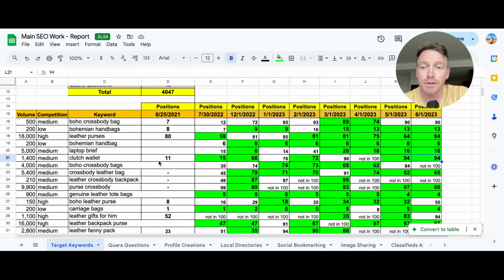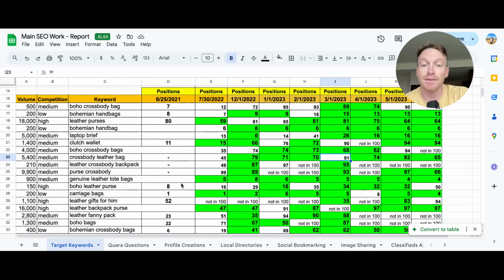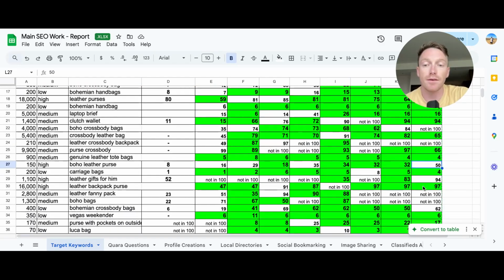I'm sure that's not the only keyword that does that. Crossbody leather bag, we ranked them number one for this one too. Started at 45, which is by no means good, when the keyword first got picked up in 2022. But it actually ended up sinking to 65, at a maximum sink of 91. This one, boho leather purse, was 8. It ended up at 50.